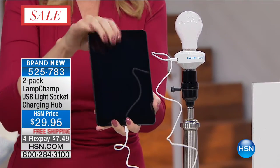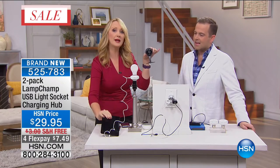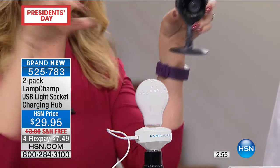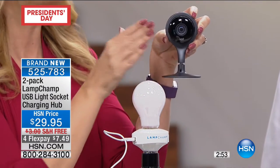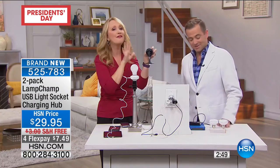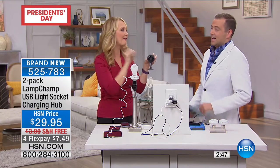I think that's brilliant. The other thing too is your home security cameras. You want to put those all over inside your house, maybe peering down towards the front door. This is going to give you a great way to screw it into an existing light fixture, very simply and easily powering everything everywhere.